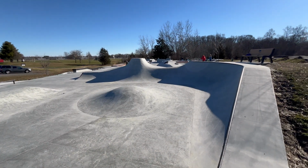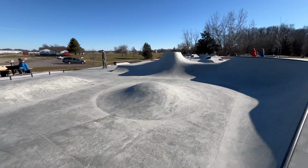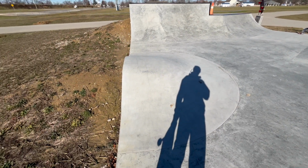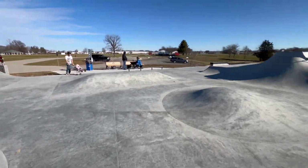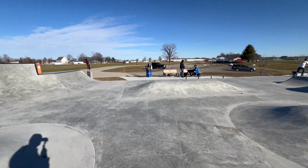All right, so now I'm at the bottom part of this bowl section, and you can see these 3 different camel humps in front of me. One's just a standard circular one. One's a little bit longer, like a bread loaf. And then this one is kind of cut in half, maybe for some future expansion, we'll see. But they're all about 2 feet tall, really mellow to get over. Can definitely do tricks off of them or into them.